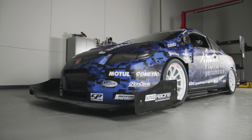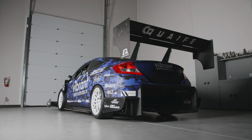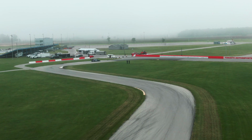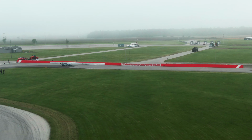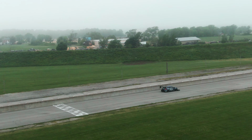I'm the owner, driver, builder of the Vibrant Performance Civic, version 2 this time, coming back from Pikes Peak International Hill Climb. With a little bit of prep work, we did our testing at Toronto Motorsports Park. That was awesome. It was great to get the car out there, get some miles underneath it.